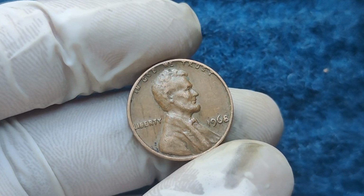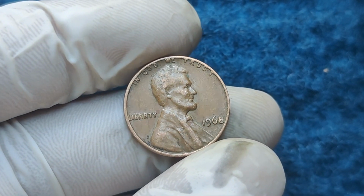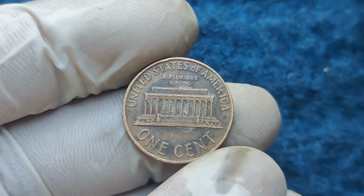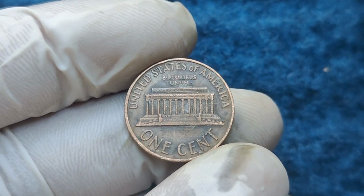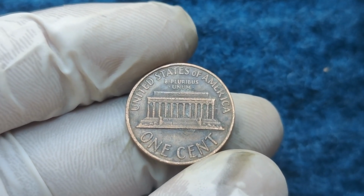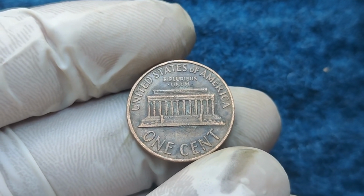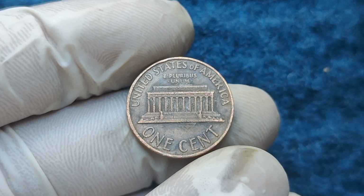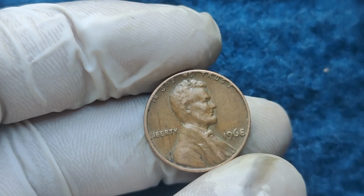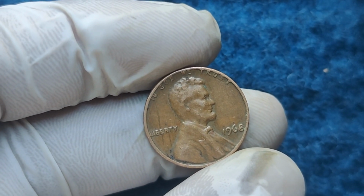In 1968, something weird happened. The Philadelphia Mint produced a small batch of Lincoln pennies that were struck in error, and those mistakes are what make this coin so rare and valuable today. Mistakes in coin production? That's like a chef accidentally creating the best dish of their life. And guess what? Collectors are willing to pay top $1 million for these rare gems.